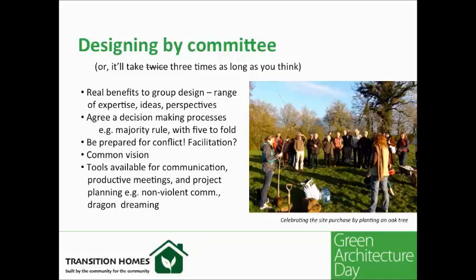So designing in a group has its own challenges and benefits. We're lucky we get on really well and we respect each other's contributions, but some of the group have been working together now for 7 years, so it's not surprising that we get on so well. The benefits include obviously the range of expertise and experience that we've got and the ideas and perspectives which different people bring. People are always coming up with ideas that you might not have thought of on your own.